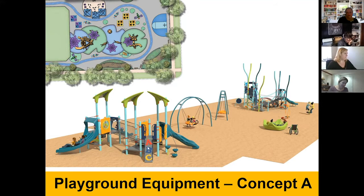And then the play equipment itself, it's split into two. In the front here, you'll see a structure that's more geared towards those preschool kids. So we've got some lower slides and climbers that are easier for those younger kids.